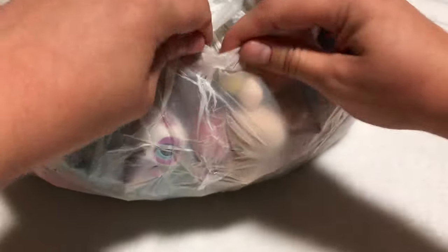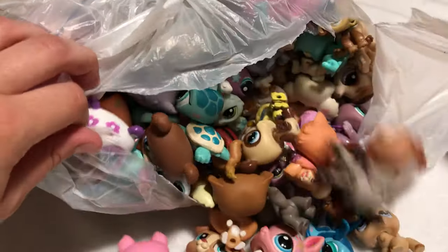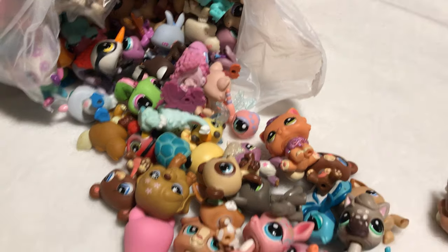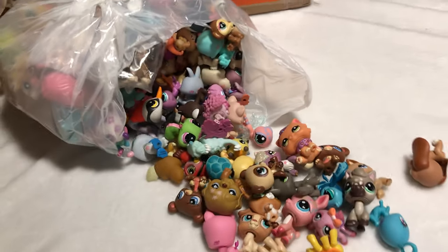So first we're going to go through the big bag, and in just a second you'll see a satisfying LPS waterfall, maybe? I don't know what you'd call it. See, wasn't that just satisfying? I don't know. Maybe I'm weird.